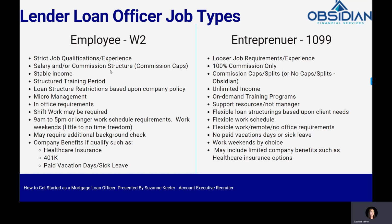It would be a stable income, because this is a salary. So you know that, okay, at least I'm going to make 1,000, 1,500, 2,000 next month, so I can plan to pay my mortgage, my rent, my bills, my car, etc.